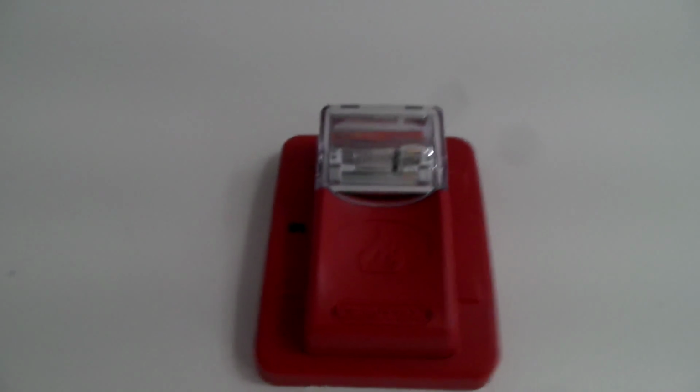Let's do a quick peek of what's in the bathrooms and then we gotta get the heck out of here. Alright. And in the bathroom, it smells nice in here. A Xentex remote strobe. It looks like it's set on 15 candela.